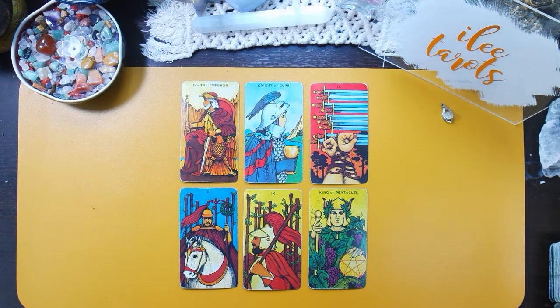So here we go. Can you please give me 1 card right here? Can you please give me 1 card?